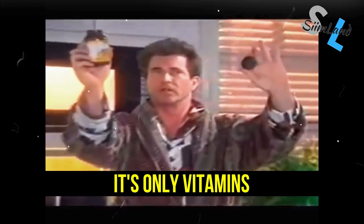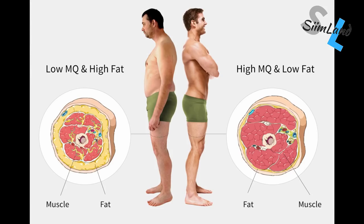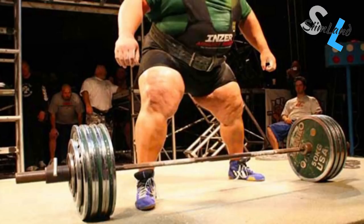Number 4. Build muscle. Fat tissue is stored in between muscle and skin. If you lose the fat, then you'll end up with a lot of empty space that characterizes this flabby look. To help tighten up the skin and make yourself look more full, you need to build some muscle. I'm not talking about becoming a big bodybuilder or even a fat powerlifter. What you want to do is build lean muscle mass to fill up that empty space.